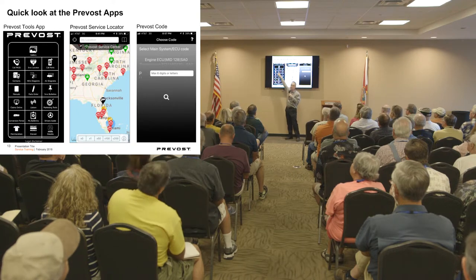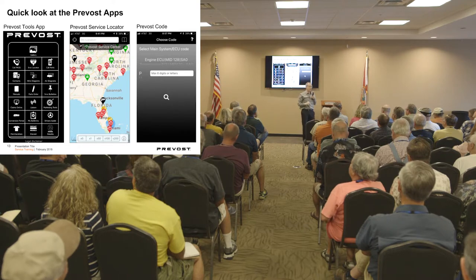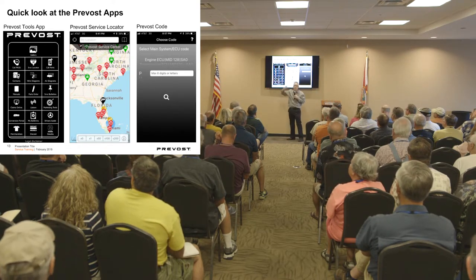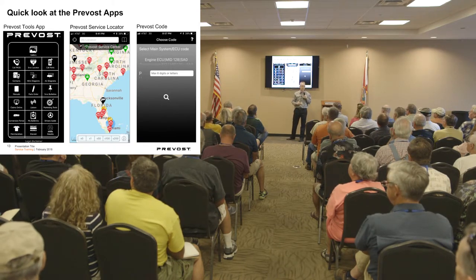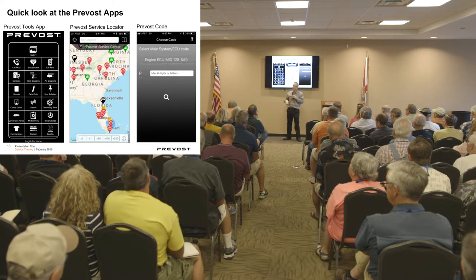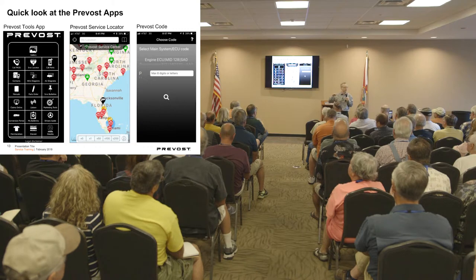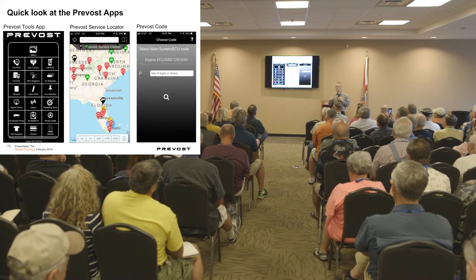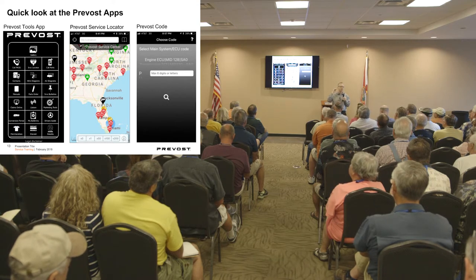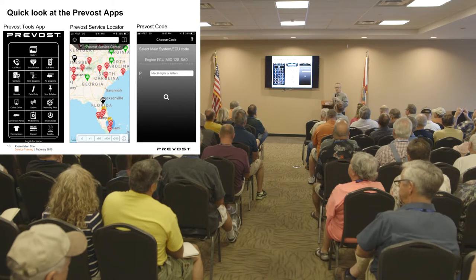Service locator is basically the same, it directs you to that service locator map. Parts, if you need to order any parts, gives you access directly to the service desk. We've got the contact card that shows all of the different customer support managers with their states. It also has all of our home service centers, so it gives you access to all the addresses and phone numbers of the service centers.